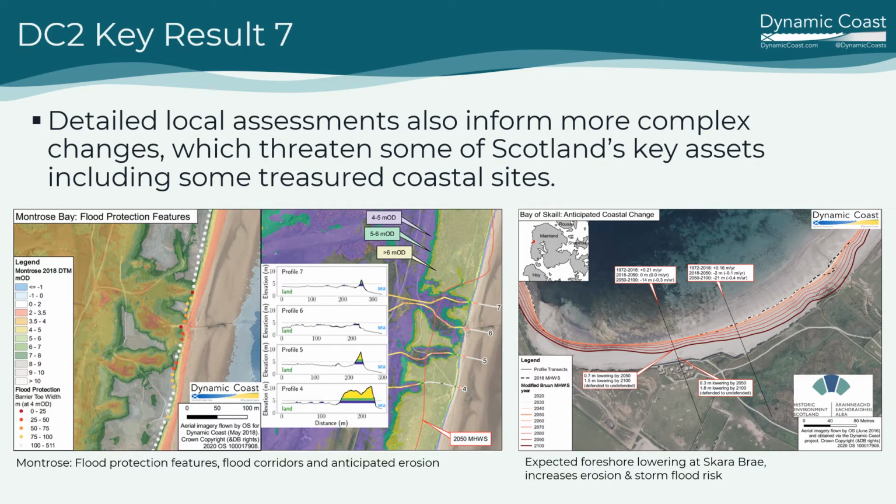In addition to producing a national picture on coastal erosion, we've also produced detailed local assessments to inform more complex changes. And we've done this in conjunction with local officials in local authorities and also with national agencies. And some of those changes threaten some of Scotland's key assets, including some treasured coastal sites.